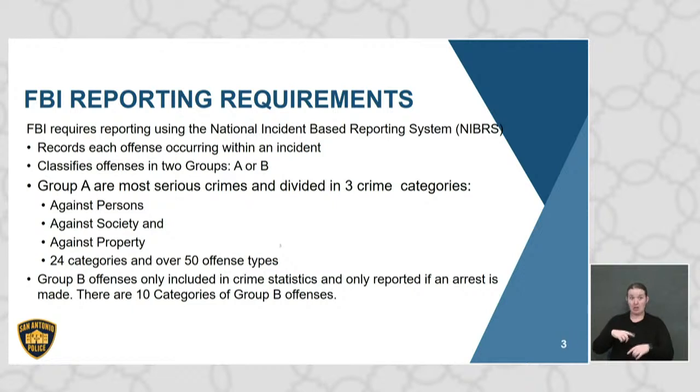And when we reported on them, it was only the most serious crime in a criminal event. So if somebody breaks into a house and assaults someone, only the most serious crime got reported. Under NIBRS, we report all the crime events that happened in one event. So if someone breaks in a house, they assault the owner of the house, they fire a gun at somebody, all those crimes are reported in one report. So it's a much more thorough way of reporting crime. It captures everything that happens in one criminal event.